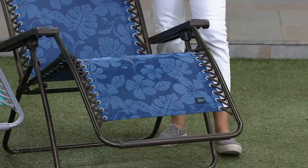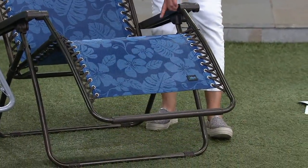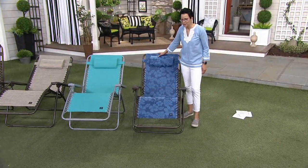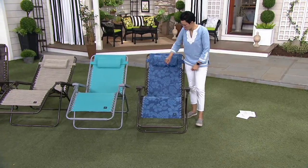I like to call it the wiggle room. It's like going from coach to first class. You don't feel, you know, like you're squeezed into a position. Right. And so that's what you're getting. You're getting that wonderful pillow, by the way.